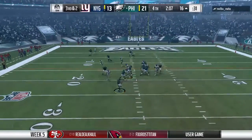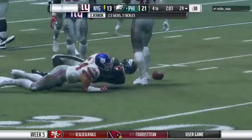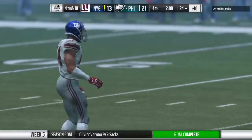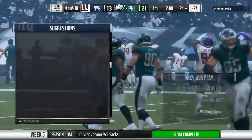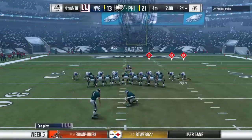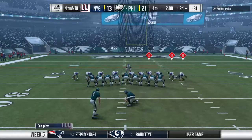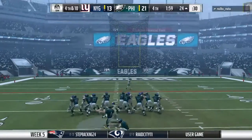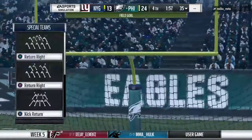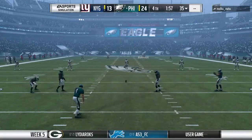Wentz looking to throw on 3rd and 2. Rush coming, and he's taken down. Olivier Vernon in there to get him for sack number 9 now on the year. So on 4th down, out trots the kicker in a big spot here. This to make it a 2-score game. And the 11-year veteran bangs it through, and that will bump the lead up to 11. So a big one there as that gives them a little cushion.